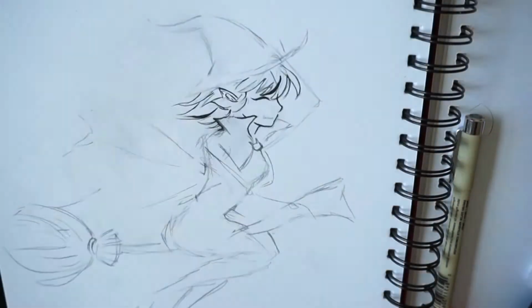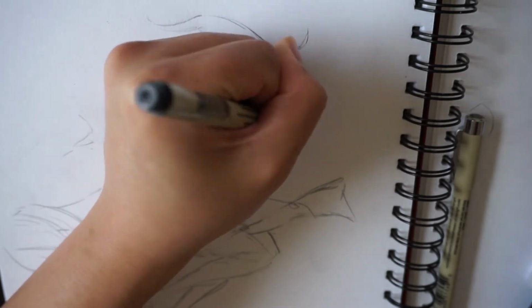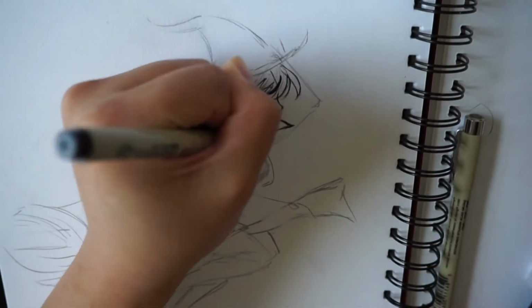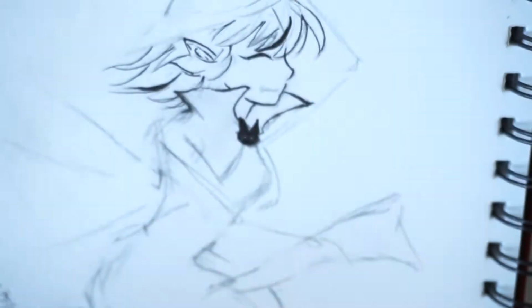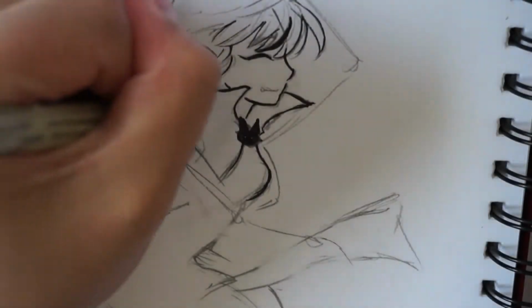I find that they're a bit dry. Like, it doesn't feel really nice inking with them on paper, but they don't smudge at all, which I really appreciate. When I was younger and I used to ink my traditional drawings, I would use a fine liner and it would smudge all over the place and it was terrible. So I guess I can't complain too much.